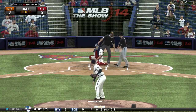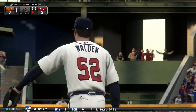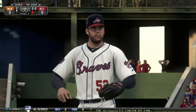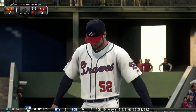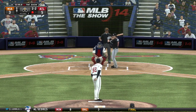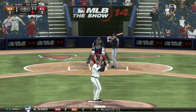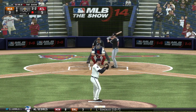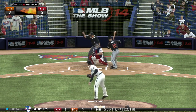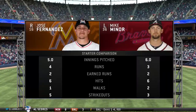Lays off, 2-2 now. Boy, I don't know that I'd want to be facing this guy right now. He looks pretty fired up out there. Yeah, he looks like he could run that fastball through a brick wall. Fastball, strike 3 called as he couldn't pull the trigger, and there are 2 away.